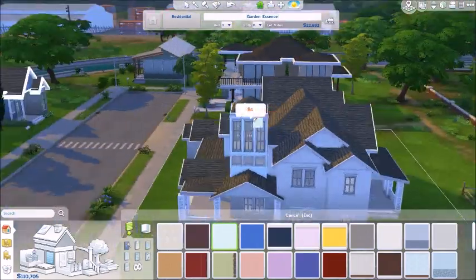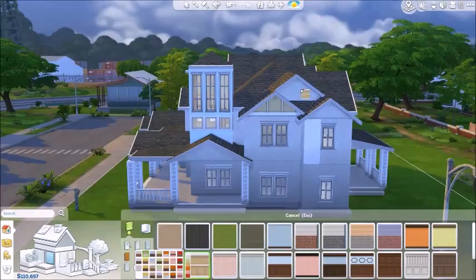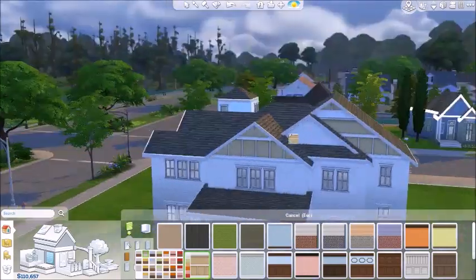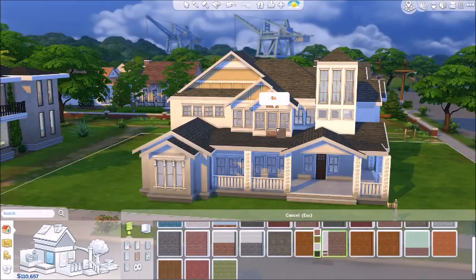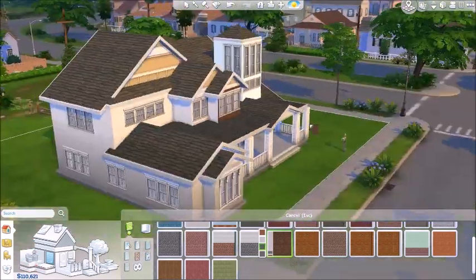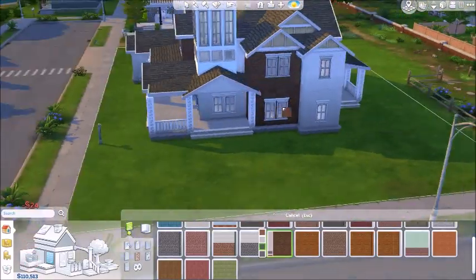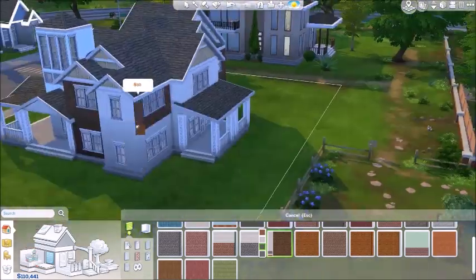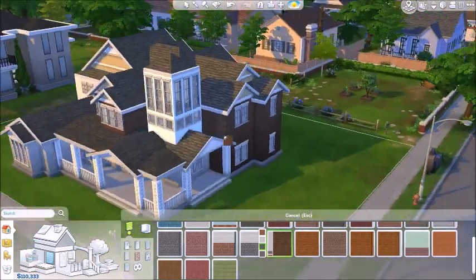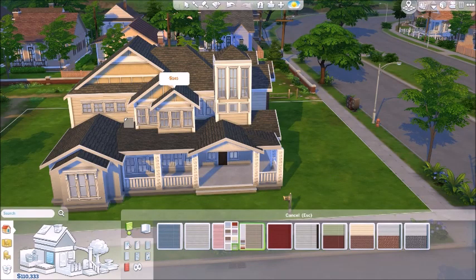I do end up putting a white color on that little part right there with all the windows, but I do change that to a more tan color to blend in with the colors of the house a little bit better. And I do change the wallpaper that I put on the roof parts right there. I don't like the way that looks, so I end up putting siding on it.